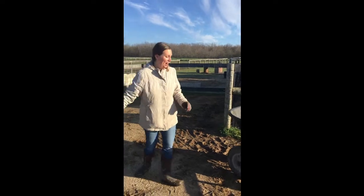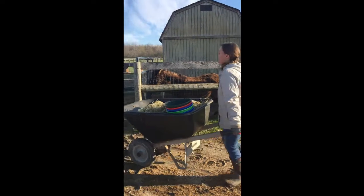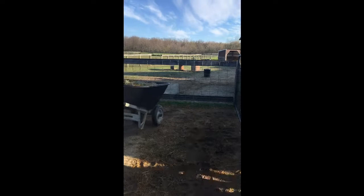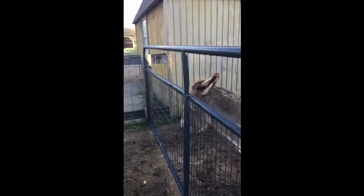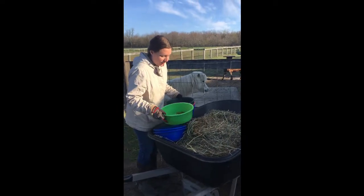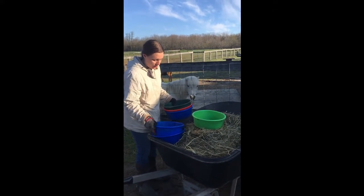What are we doing, Mickey? I'm going to start feeding the little animals. As you can see, they're already really excited. Come in here. I'm going to close the gate, or you can close the gate. And then once that's closed, before I give hay, I'm going to start giving them their grain. Which, as Art explained, is not really grain. It's just what they get in the morning, their supplements, which are kind of like vitamins.